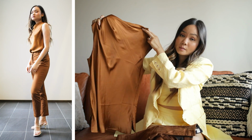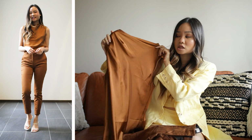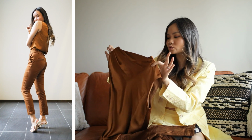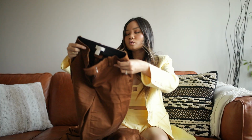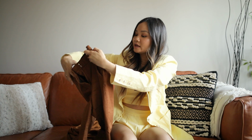This is a beautiful copper color and I've paired it together. Actually, this one I forgot to mention is from RW & Co. Love it. They actually have this one in a bunch of different other colors as well. I'll try my best to link it. I don't think it's still available because I bought this at Christmas time, but I paired that shirt together with these copper colored pants that I also got from H&M near Christmas time.